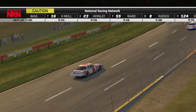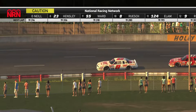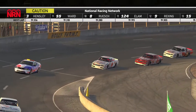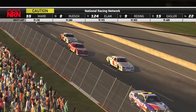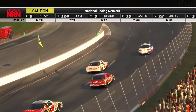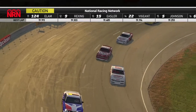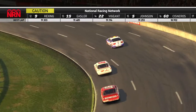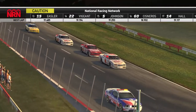Rapidly approaching the halfway point. Jackson Lewis still leading over Mike Bumgarner. Zane Scott, Jackson Crowder, Scott Fritz up to the top five. Crowder involved in that last caution flag. He's made two stops, last stopping on lap number 44.